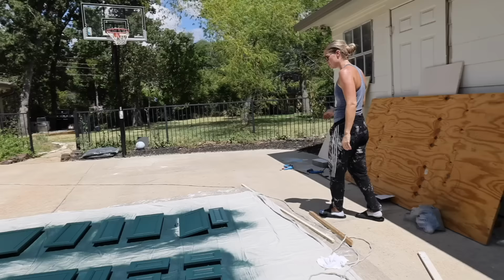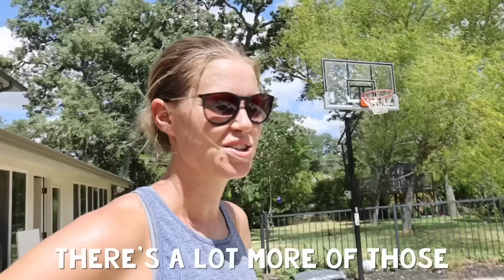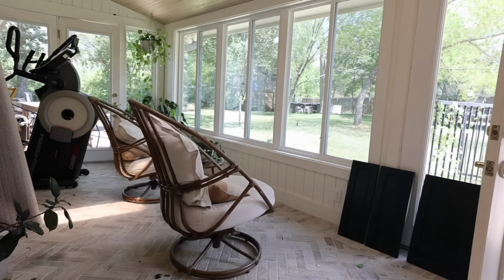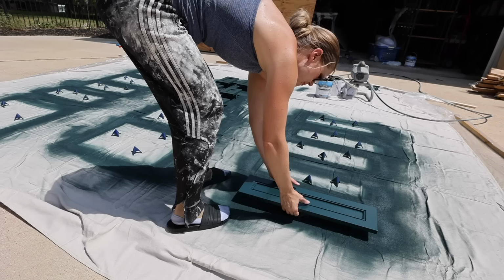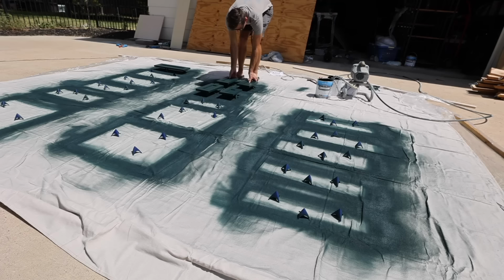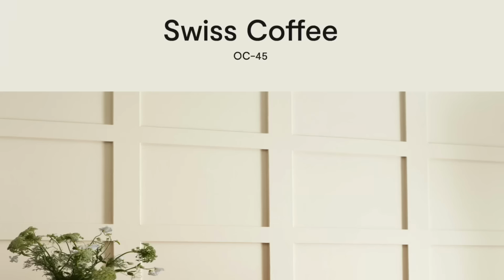Is that it for these? That's it for the green. Now we got all the white. There's a lot more of those. Oh, easy peasy, man. After the green paint was dry to the touch, we went ahead and moved all of the doors into our sunroom where they could finish drying and be out of the sun. Next, we brought out the rest of the cabinet doors and shelves that we would be painting a lighter color, Benjamin Moore's Swiss Coffee.